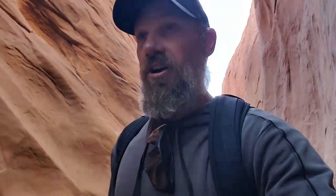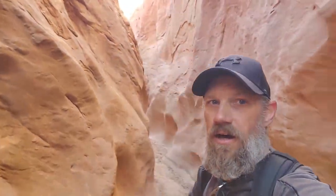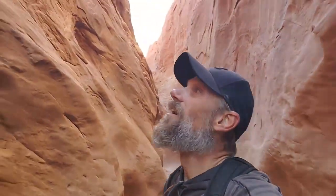This is not a place I'd like to get stuck in during a flash flood. If it's raining or been raining, just avoid the area. I can't imagine the water coming through here. This is really cool, guys.